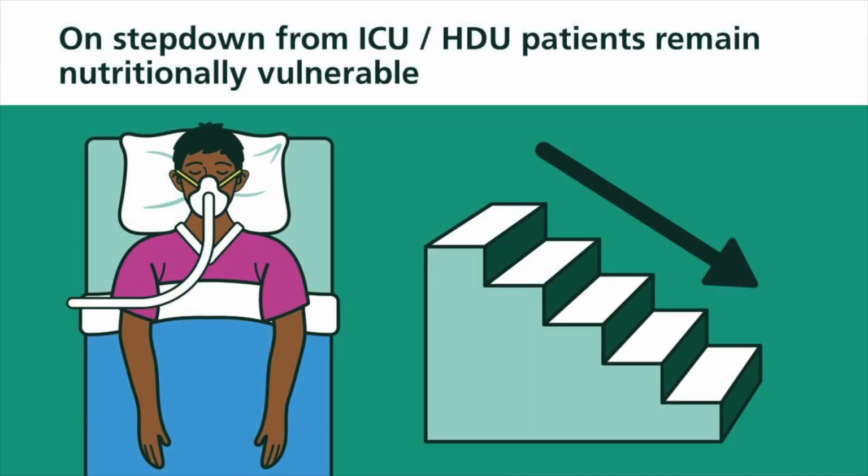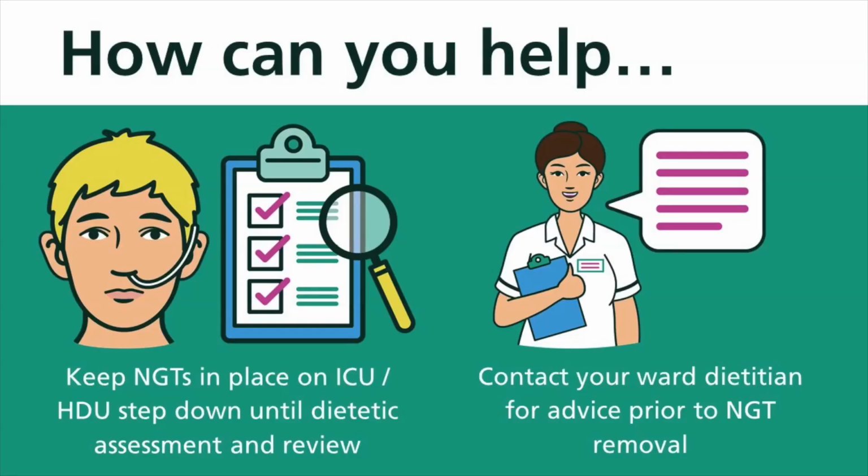On step down from ICU or HDU, patients remain nutritionally vulnerable. Many will have only had minimal amounts to eat or drink throughout their stay in critical care and will still have a nasogastric tube in place. Although the patient has made a positive step in their recovery, they are not at the end of their recovery journey. Therefore, before nasogastric tubes are removed, it is important to assess whether the patient can eat and drink adequately to meet their needs. Ensure you contact your ward dietitian prior to a nasogastric tube removal.